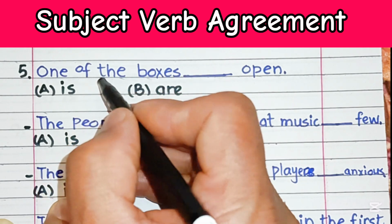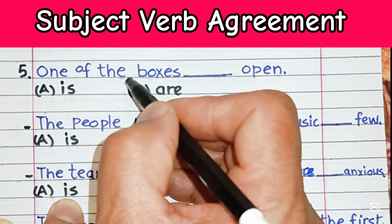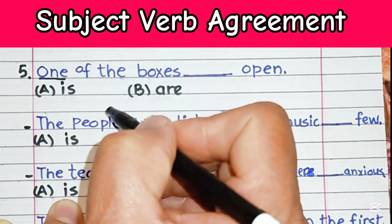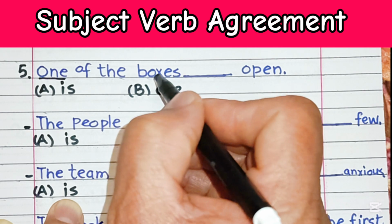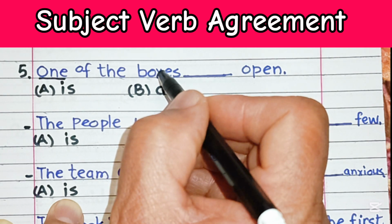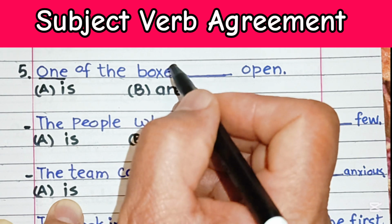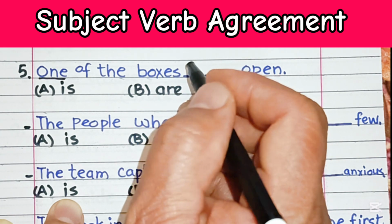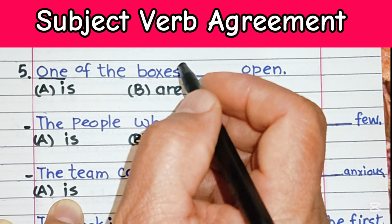Don't be misled by a phrase that comes between the subject and the verb. So the subject over here is this one: one of the boxes. As I said, do not be misled by a phrase that comes between the subject and the verb. The verb agrees with the subject, not with a noun or pronoun in the phrase.